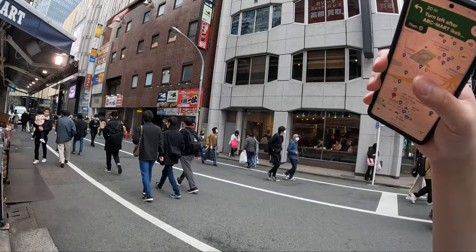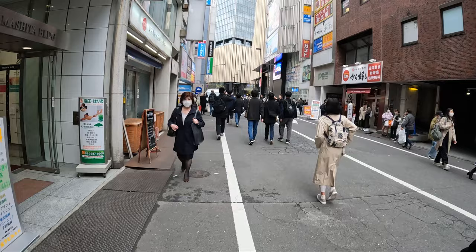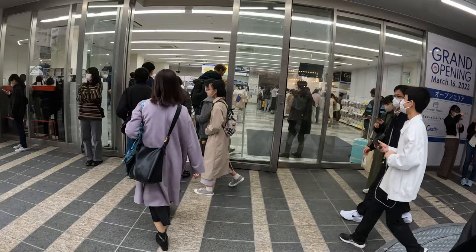Number 4 on this list is definitely one of the coolest stores I've ever seen. Animate, which is already an anime chain in Japan, opened a huge 10-story location in Ikebukuro, and it's deemed one of the world's largest anime stores, with a cafe, a theater, pop-up events, and we made it just in time for the grand opening. Alright, grand opening, March 16th, we literally just made it.